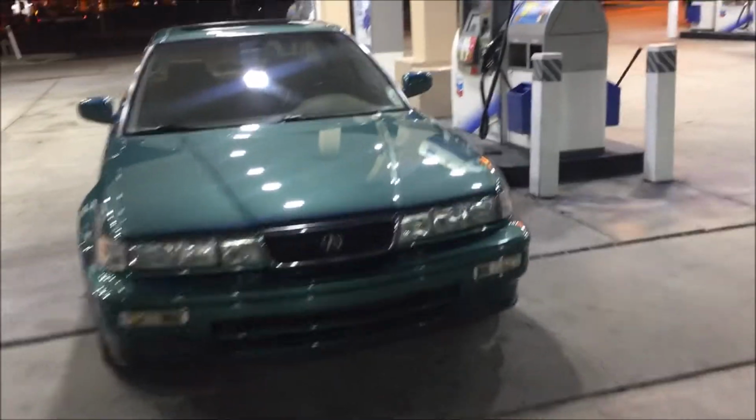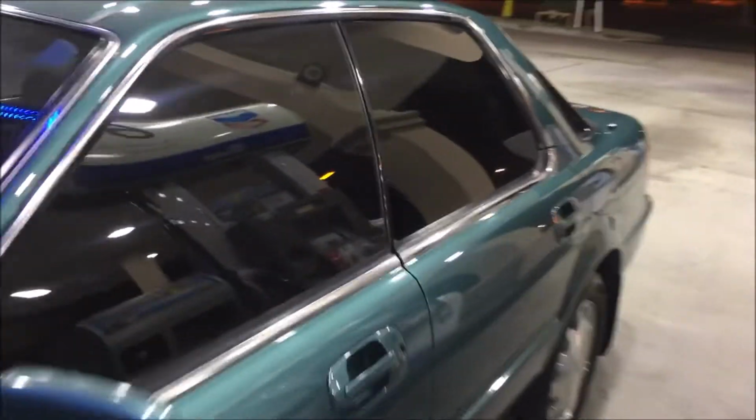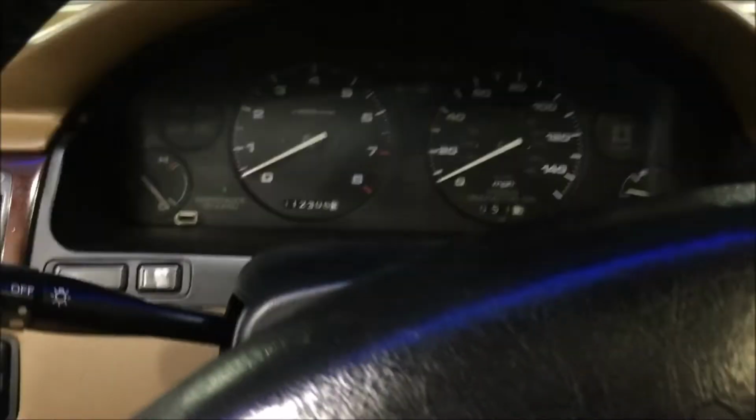9 o'clock at night, and it's time to start heading home, which means I'm gonna get home around 1:30 in the morning. But it's all in the interest of an action-packed and fun car show day out here in California. So here we go for the final stretch.